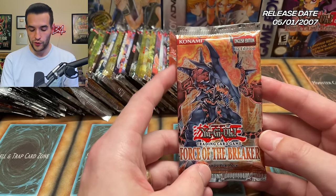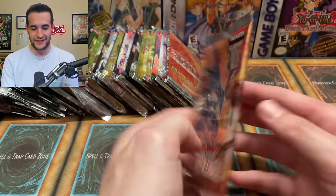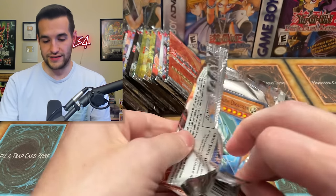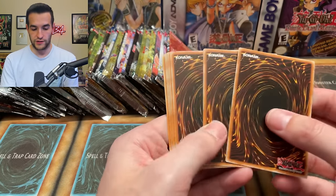Now, Force of the Breaker, which if we had opened the other pack I had, it would have been the cover card. We opened it the other day, if you guys missed that. Wish we'd still opened that one and this one, because we'd have the cover card. That'd have been a really cool pull. Maybe both Force of the Breaker packs were blessed, though. Let's see. Maybe we can pull a Ryza. Maybe we can pull a Secret Rare, Ultimate Rare. There's a lot of good stuff in here, potentially.